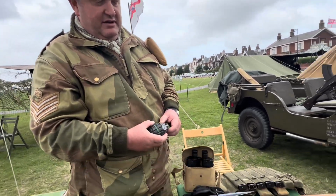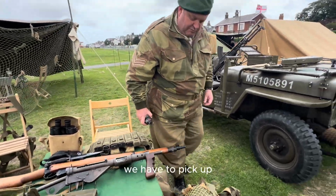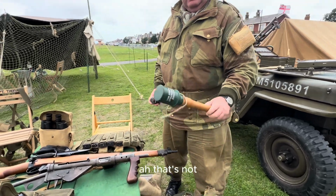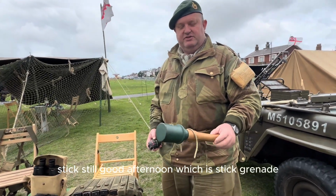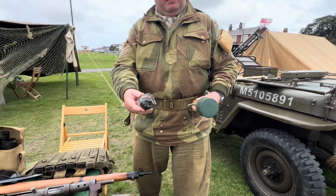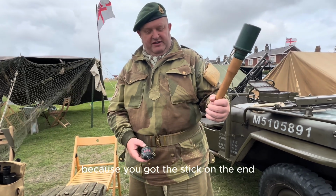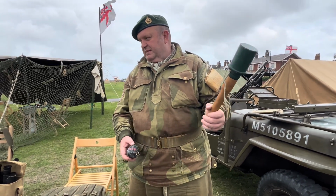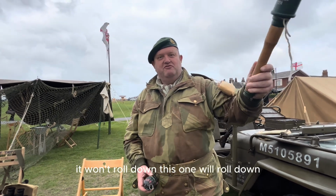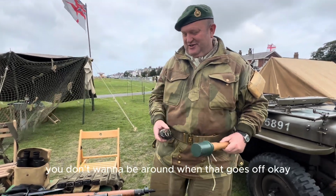It's a powerful one. And you've got the German version, which we often pick up. So that's a German Stielhandgranate, which is a stick grenade. You can see the difference. The great thing about this is when you throw it, because you've got the stick on the end, you can throw it a lot further. But if you're on a hill and you throw it uphill, it won't roll down. This one will roll down. So you don't want to be around when that goes off.